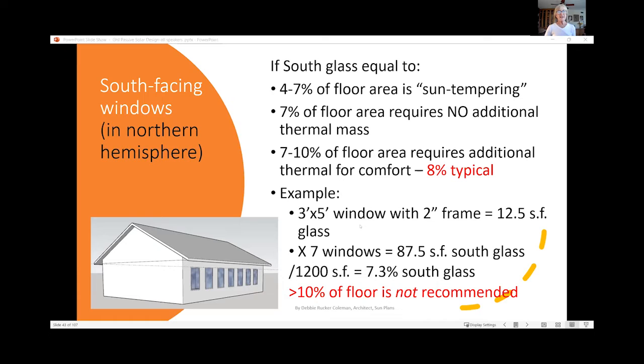So just focusing on the south glass again, 4 to 7 is sun tempering, 7% requires no additional thermal mass, 7 to 10, some extra thermal mass, and 8% seems to be my new favorite. 8% is easy to get without structural concerns, you can have just a little bit of thermal mass without an excessive amount. And this is just an example on this 1,200 square foot house. How many windows would that be? So this is 7% here.